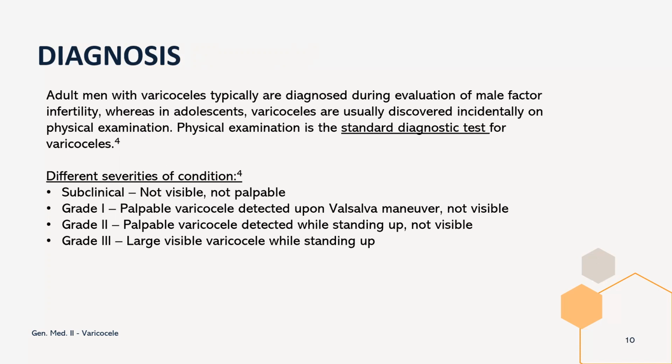You have 4 of them. One is subclinical, not visible, not palpable. Grade 1, which is palpable varicocele, detected upon Valsalva maneuver, but not visible. You have grade 2, which is palpable varicocele, detected while standing up, also not visible. Grade 3, which is large visible varicoceles while standing up.